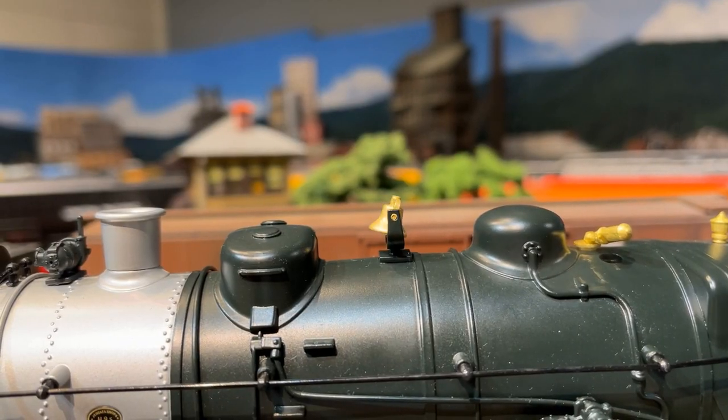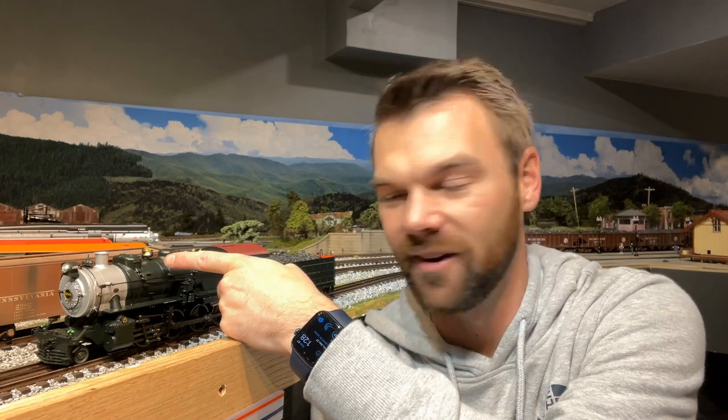Now, the best feature for this locomotive was... So not only did this have a swinging bell, but it also had the whistle steam as well. So we fire this thing up. Quick wake up for you. So this has stack steam. It's got the whistle steam. And then it's got swinging bell. How cool is that? So the swinging bell is such a neat feature.